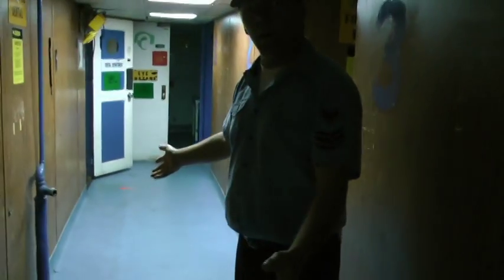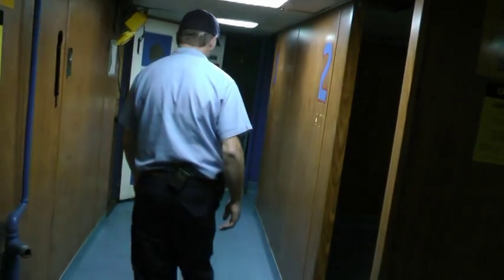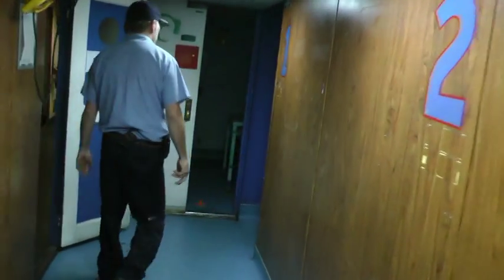So here would be your waiting room. You would have had a small bench here where sailors would have waited. And we have the individual rooms here. And let's see what kind of lights we got here. Well, we've got a little better lighting on this one over here, so let's walk over here.